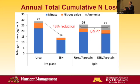So we are still doing a lot of work with these things, but what is certain is that having ESN as part of the application early in the spring, when we have the most potential for loss, can bring pretty substantial dividends in terms of agronomic performance, at least as good as some of the best practices, and also protect the environment substantially. And again, right now farmers don't necessarily get a bonus for doing things that protect the environment, but I suspect that down the road these things will be coming. I consider some of these things a win-win situation because you're protecting the environment without really losing productivity out of your field by using some of these technologies.